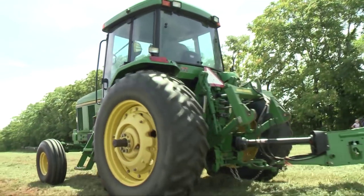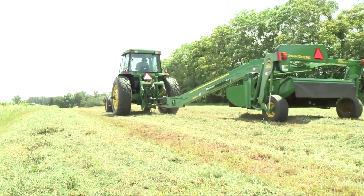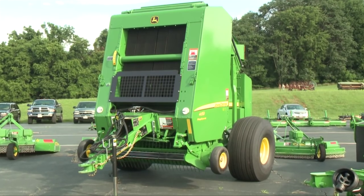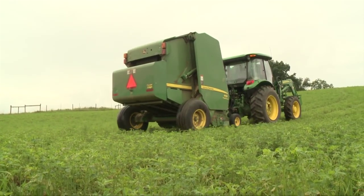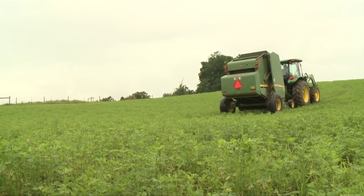Once a hay crop is ready to harvest, cattlemen trust equipment with green paint to get the job done. And round balers from John Deere are durable, efficient, and produce high-quality bales. We've used John Deere round balers for the last probably 25 years. We've got really good service out of our John Deere equipment. They have lasted us a long time.